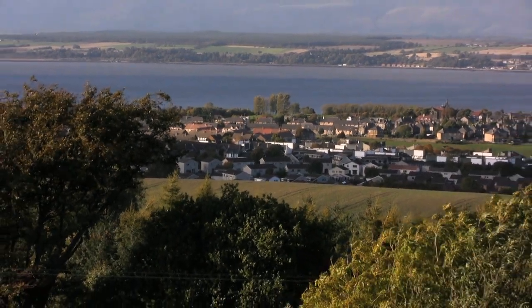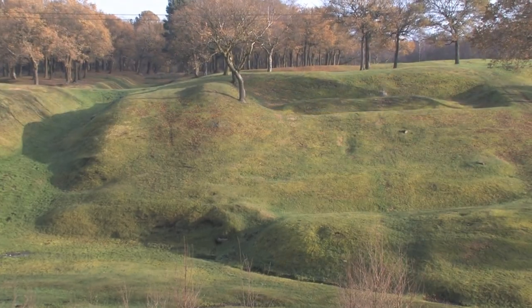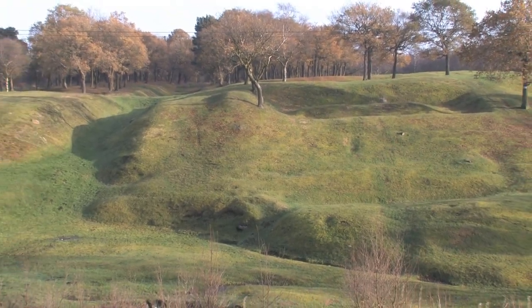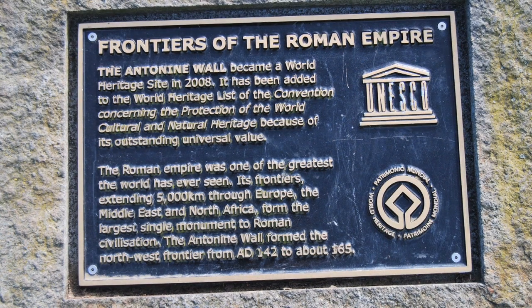In recent years, Bo'ness had become more and more aware of the importance of the Bridgeness slab, especially after the Antonine Wall was designated a World Heritage Site by UNESCO in 2008. It was back in 2002 when Ken Wright, another community councillor, and I were working on a project with Bonnie Bo'ness, creating some trails in and around Bo'ness. One of those trails was Bridgeness.